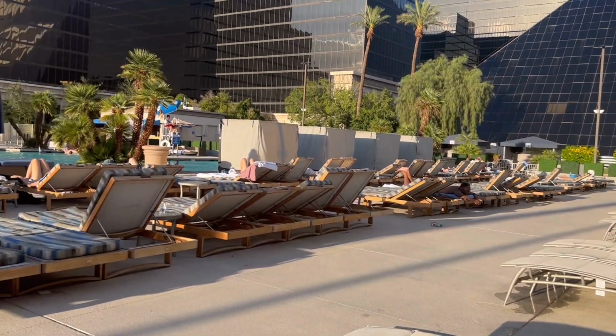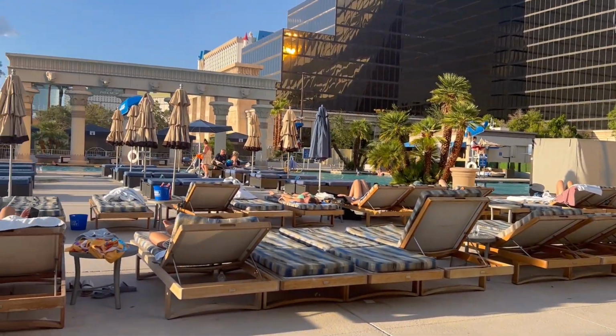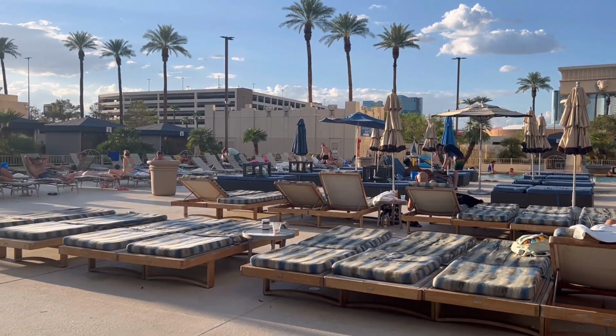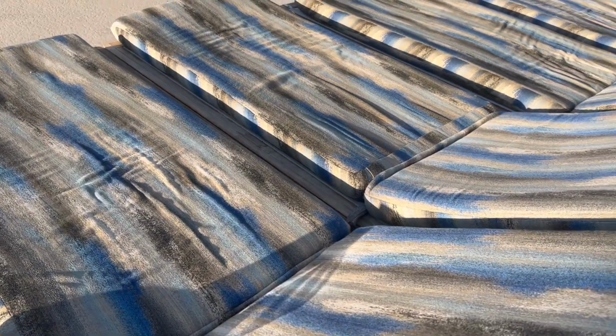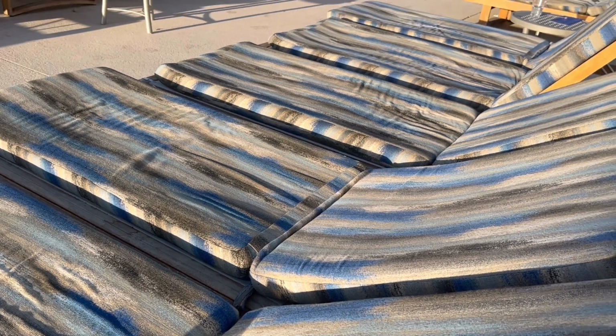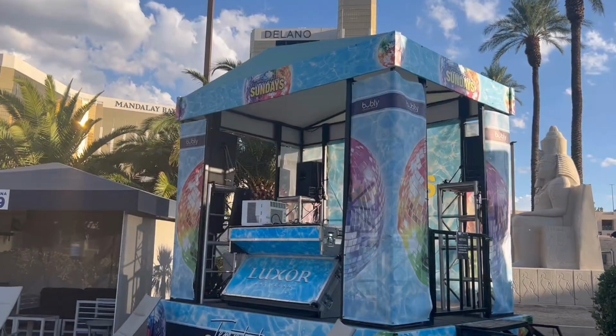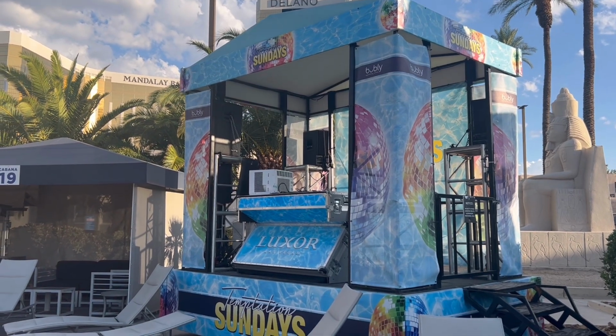Just being truthful, if you're looking for an amazing cabana experience, this might not be it. It's just pretty basic. Honestly, if you're looking for an amazing pool experience in general, I'd probably consider going to Mandalay Bay instead. That pool area is just incredible. These chairs here are free, from what I was told. That's pretty cool. I've never seen cushioned chairs that were free before. Sunday is the big party day at the Luxor Pool area.